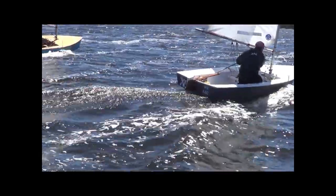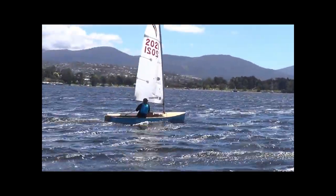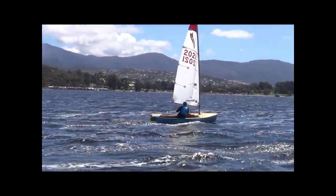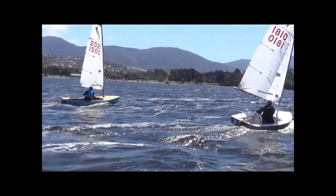The last thing I noticed is he's grabbing the front falls of the main sheet for a much quicker trim, and it's a quicker ease as well. If you're using a 4-to-1 main sheet system, grabbing the front falls gives you a 2-to-1, and so it's much better. And if you're using a 5-to-1 main sheet system, you still get a 3-to-1 by grabbing the front fall.